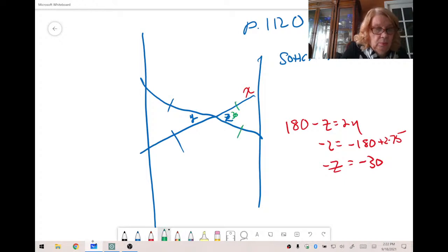These two have to equally split 150, so they each have to be 75. And then the number we need has to be 105. I better do it in black.